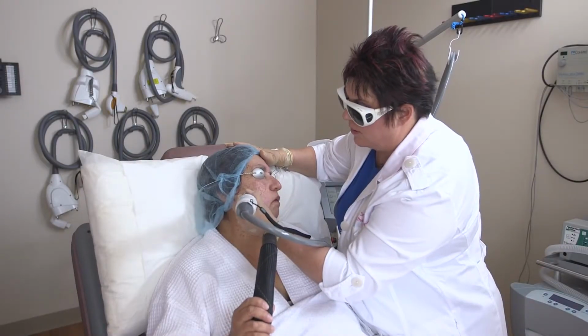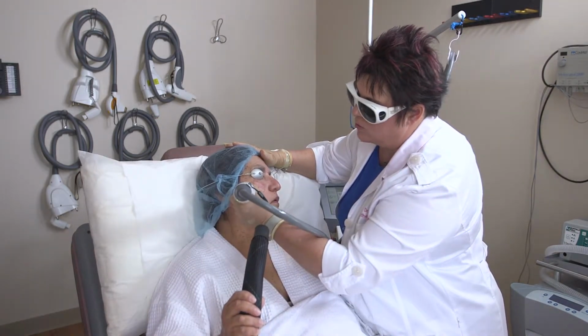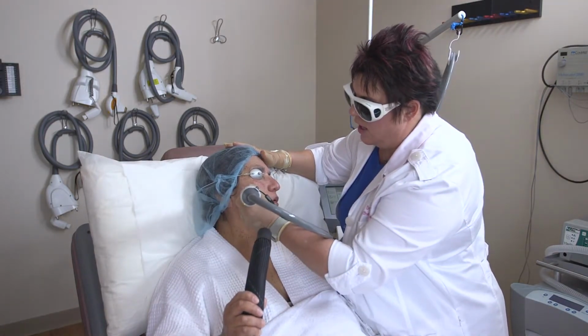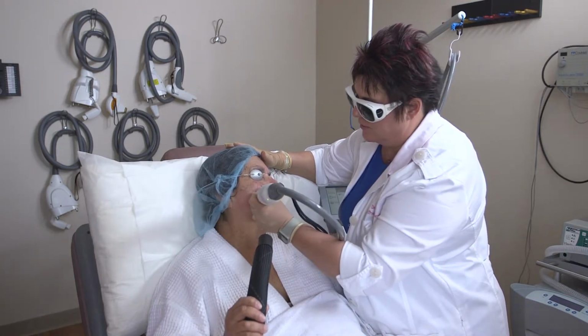Good pressure on the skin. I'm using moderate pressure. That way I don't have a phenomenon called arcing. Arcing is when you lose contact with the skin and the beams kind of scratch across the surface, but they don't go into the dermis.